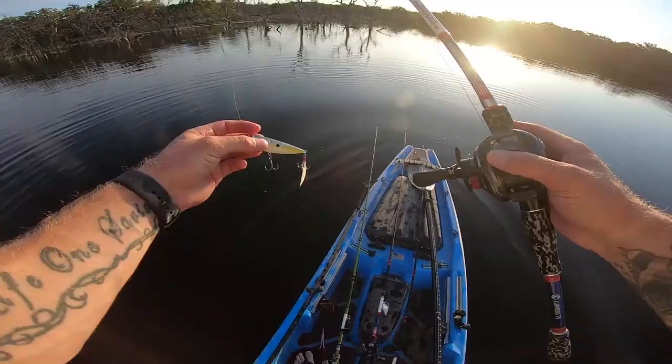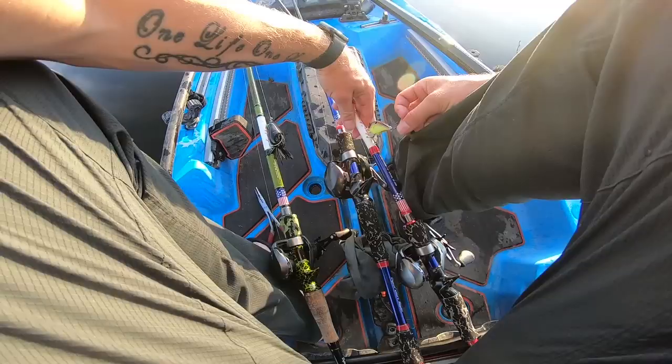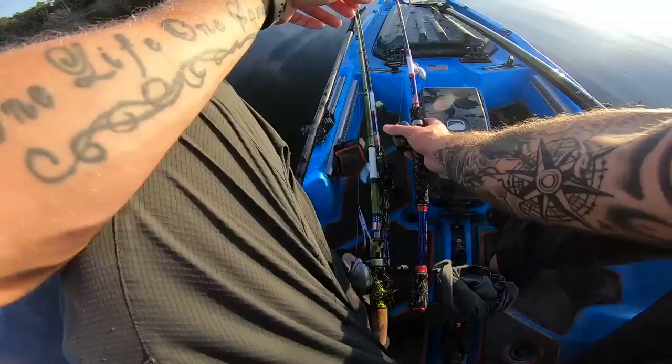Oh, you know why I didn't fall backwards? Because I caught myself again with these trebles in my pants. So this has got to get moved. That's not good. Come on. All right, so we're going to go ahead and just kind of do this. I'm going to put those suckers up there.